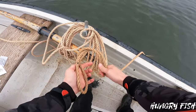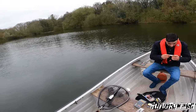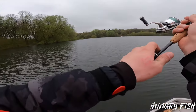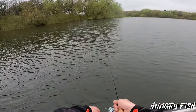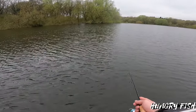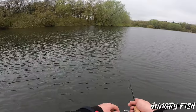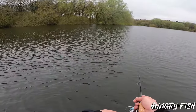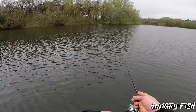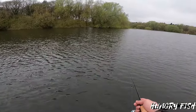Now we are closer, which is better. And you have access to the bank as well. Okay, I'll allow it to sink a bit, see what happens. Which one? That you hold? It was good size. That's what I'm saying. I don't think it's big. One of the trebles in the back is broken. Doesn't matter. If you hook one, if one of the trebles gets in, that's enough.